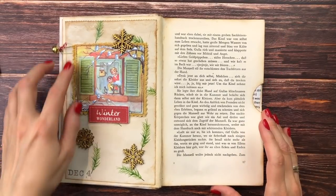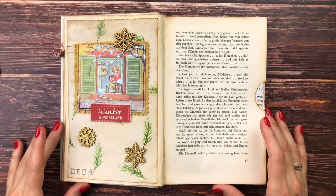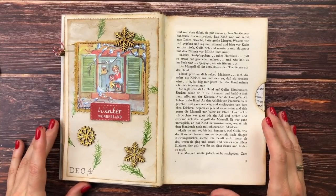I hope again that this provided you with some daily inspiration for a page. It's fine if it only takes you 10 minutes. That's totally fine, as long as you're happy with the outcome.